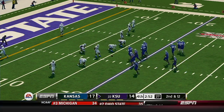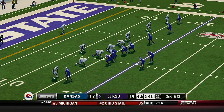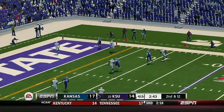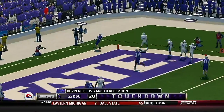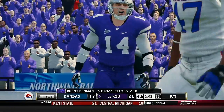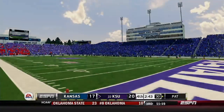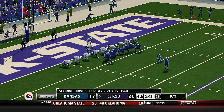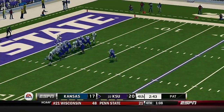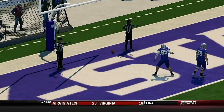From the 15-yard line, it's second down. Just under three to go in regulation. He lets it fly. Touchdown! And that gives him the lead. Splits the uprights with the extra point.